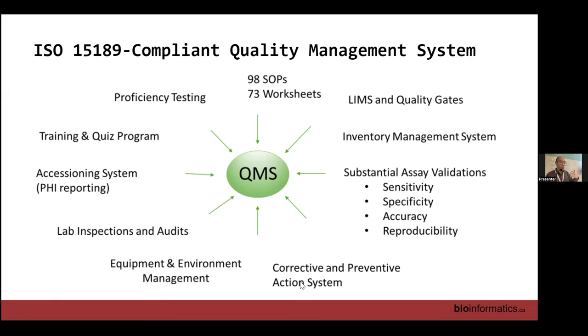In any clinical operation, of course, you have your central quality management system. But the way we're doing it here, you have to include all these different workflows. In the case of OICR, we have almost 100 SOPs and almost 100 worksheets that you have to regulate, control, and put in the same system. And for each of our accredited tests, you also have to do a substantial assay validation. We cannot simply roll something out because it works. We really have to look at all the clinical metrics to make sure it is repeatable and applicable to the type of reporting that we are doing.